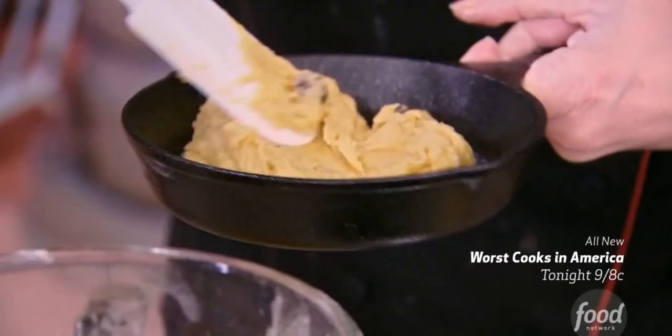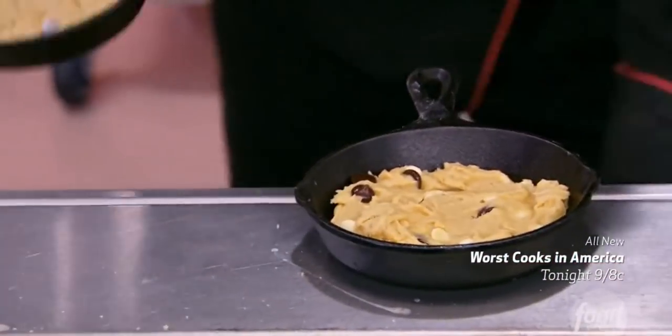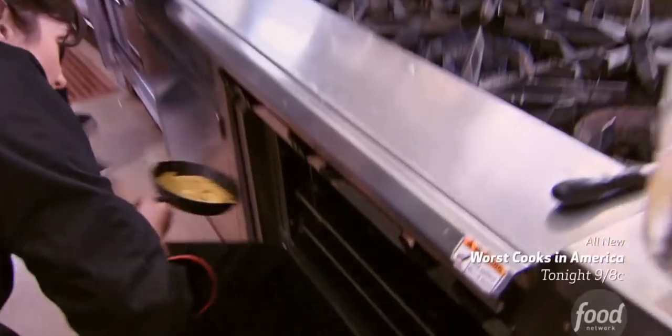Finally, I pour and get my dough inside these cast iron skillets. Cast iron is great to deliver that perfect crispy edge and gooey center. I mean, that is a baker move. In the oven.